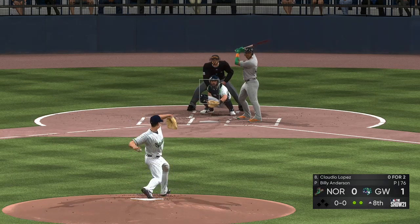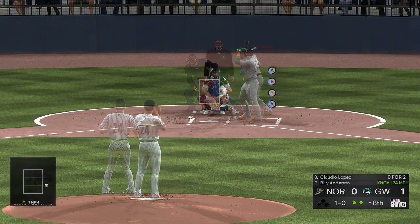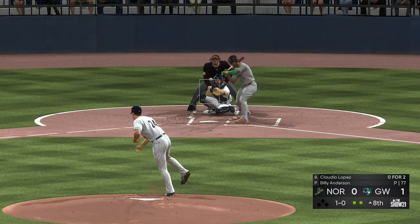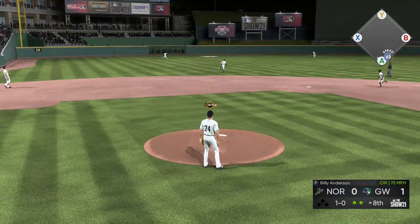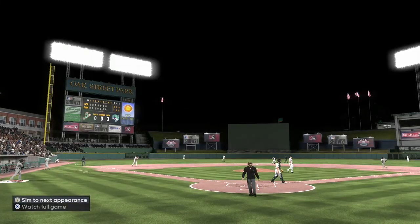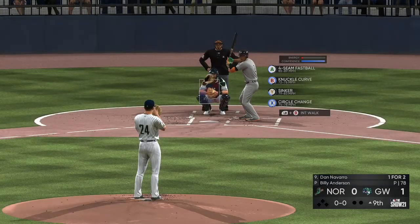So now to the plate, Claudio Lopez, as the first pitch to him runs a bit inside for ball one. Third trip to the plate for him here tonight. 0 for 2 at this point. Fly ball out toward left center field. Green able to track it down for the out.